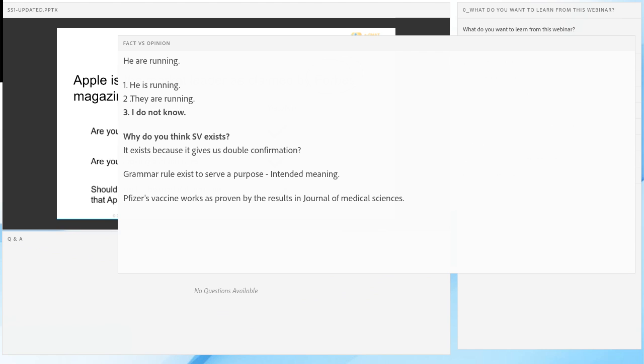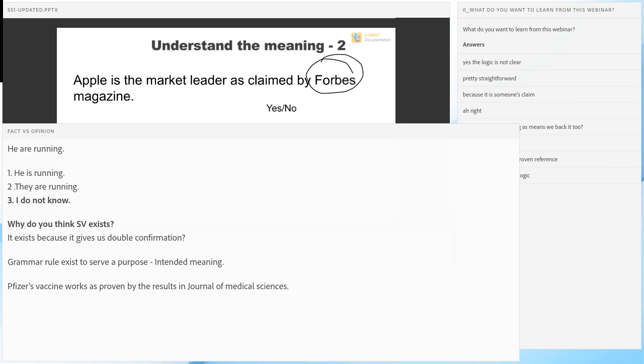Okay. When you say, "Pfizer's vaccine works, as proven by the results in the Journal of Medical Sciences," aren't your claims based on those results? You're saying you believe those claims, right? When you use the word "as," you ought to be blamed if it turns out it doesn't work.